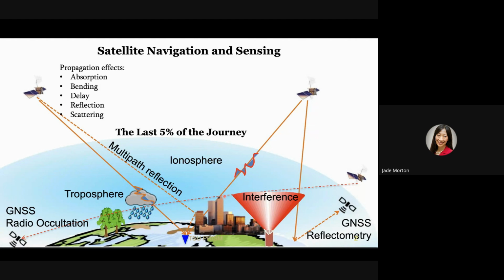And if we wanted to summarize in scientific terms the kind of effects our environment can have on GNSS signals, I would summarize in these 5 terms. Our environmental factors can absorb signals, bend signals, delay propagation, and reflect or scatter signals.